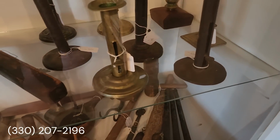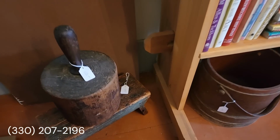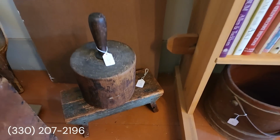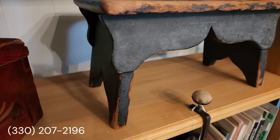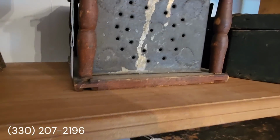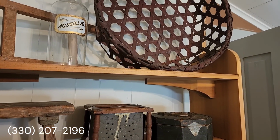And more hog scraper candlesticks. Nice little tiny bench with the early blue-green kind of a color paint on that one. Here's another beauty. Just gorgeous. I love that color, that dry paint on that. It's a beautiful foot warmer, and that has the hearts pierced into the sides. Beautiful. Yet another cheese basket up on top.